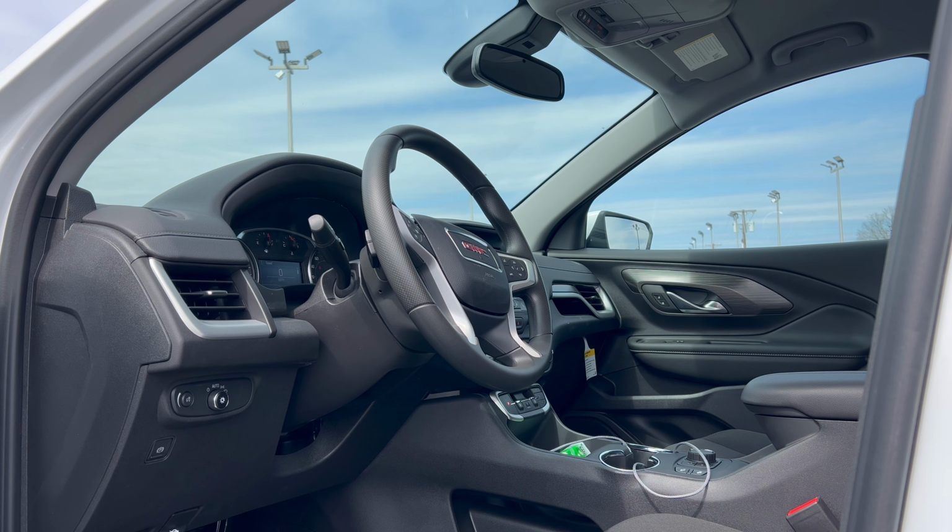We then have to add in destination and delivery of $1,395 from GMC's San Luis Potosi, Mexico assembly plant. We have a total vehicle price from the factory of $31,470. Let's check out the interior.